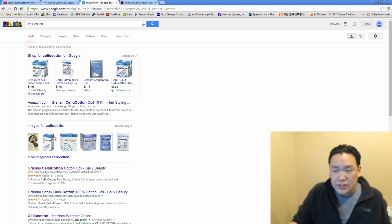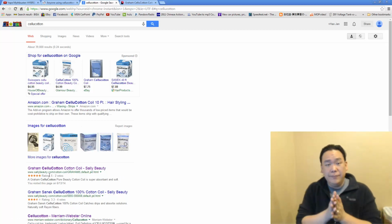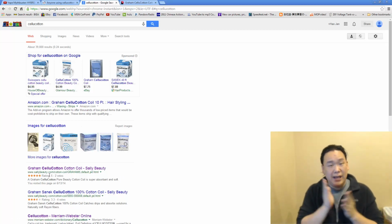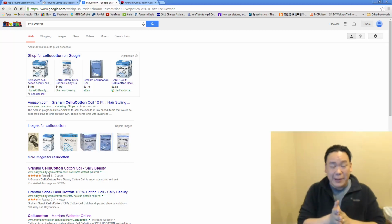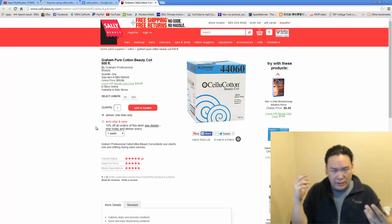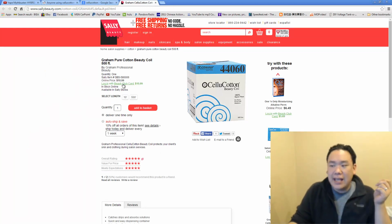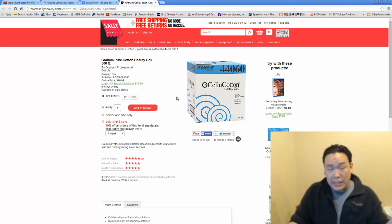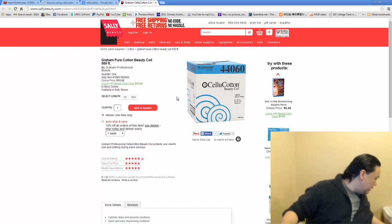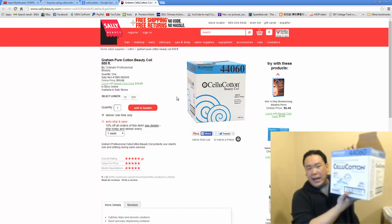So first link over here outside of Amazon is Sally Beauty. Luckily, the wife has a Sally Beauty card, and there's one right around my way. So I looked up Sally Beauty and all its locations. Here is the price of it: $10.99 for a club card price, and if you buy it online, it is about $11.99 in store. So I picked it up in the store, and with me over here is the whole box of this stuff.